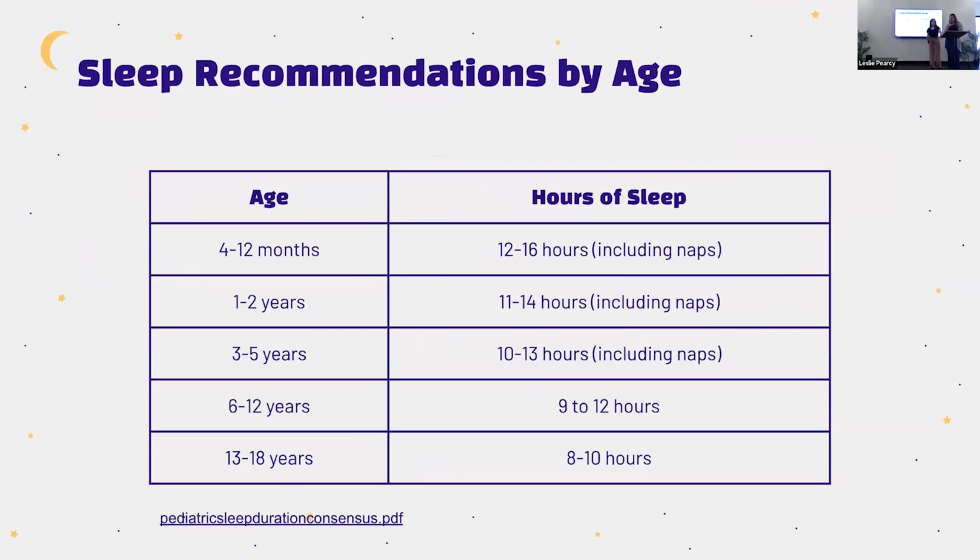There are a couple of different graphs here. In 2016, the American Academy of Sleep Medicine had a panel of 13 sleep experts who looked over all the research they could find and came together to develop consensus recommendations for how much sleep a child should have based on their age. We have it listed here, and they didn't include children younger than 4 months because birth to 4 months is so variable that they couldn't come up with a specific consensus.